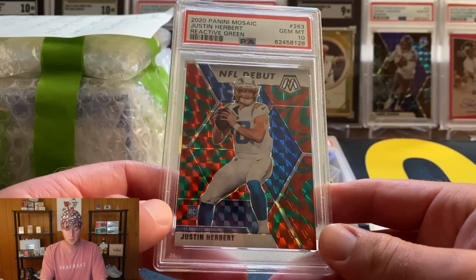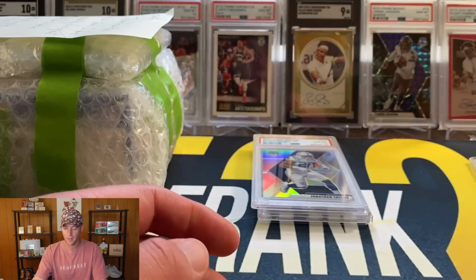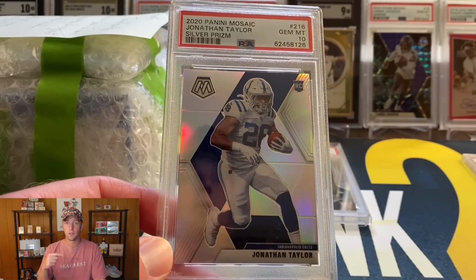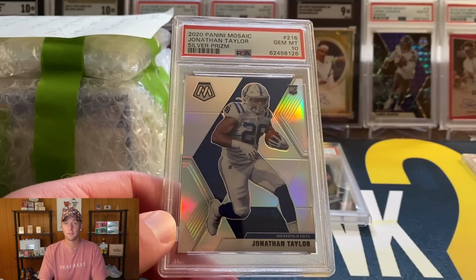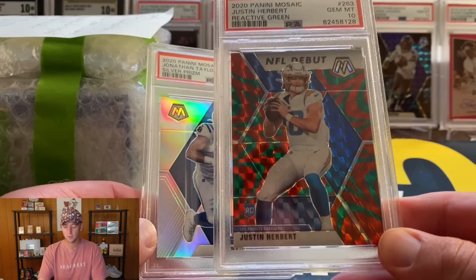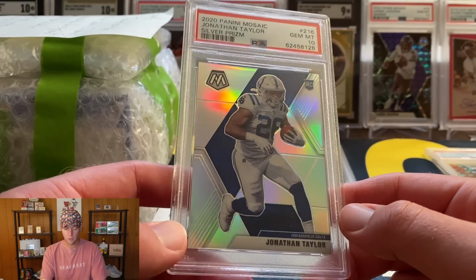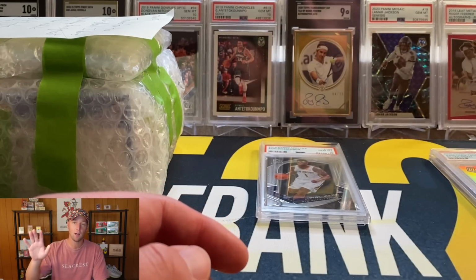So first pickup we made was a Justin Herbert Mosaic Green Reactive PSA 10. So nice one there. And then I actually picked up 4 cards total from this person, but 2 of them I did go ahead and include in those mystery packs this past Sunday on the Card Shop Live. So I picked up a Justin Jefferson Mosaic Silver PSA 10, as well as just the green parallel PSA 10. Those 2 went in those mystery packs, but I'm going to hold on to these 2, including the Jonathan Taylor Mosaic Silver PSA 10. I'm going to put those in those fire packs.